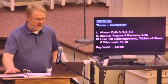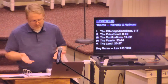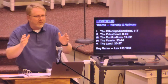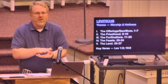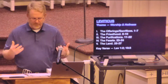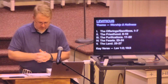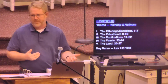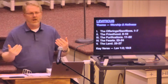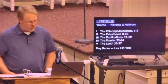Now we come to Leviticus, and Leviticus doesn't fit in historical sequence. If you think of Leviticus like this, I think you're pretty much on track. Leviticus sort of overlays the end of Exodus. It's sort of talking about the same kind of stuff. But the key theme for Leviticus is worship, as in worshiping God, and holiness. Those two things go together. And so for the children of Israel to worship God, they have to be holy.